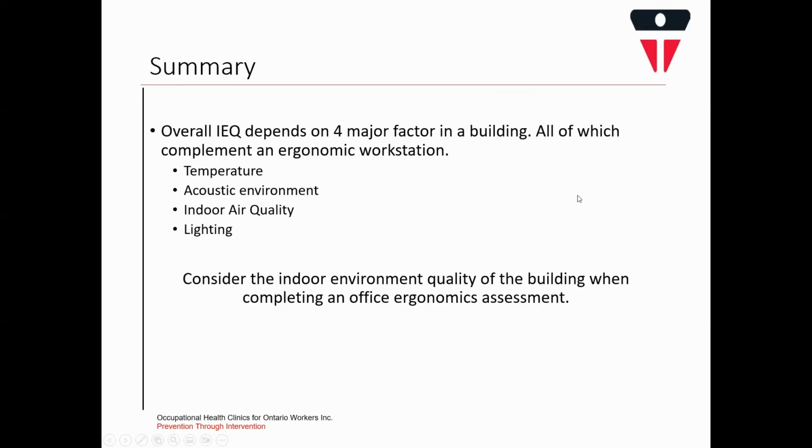In summary, overall indoor environment quality depends on four major factors in a building, all of which complement an ergonomic workstation: temperature, acoustic environment, indoor air quality, and lighting. Ergonomics is about total worker comfort and the prevention of musculoskeletal injury. Therefore, if you find yourself in a situation where a worker or multiple workers are having a hard time being comfortable at work, remember to consider the indoor environment quality of the building when completing an office ergonomics assessment. These can be important factors, and they shouldn't be disregarded.